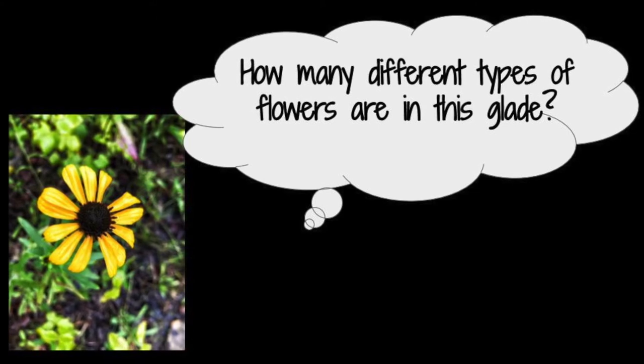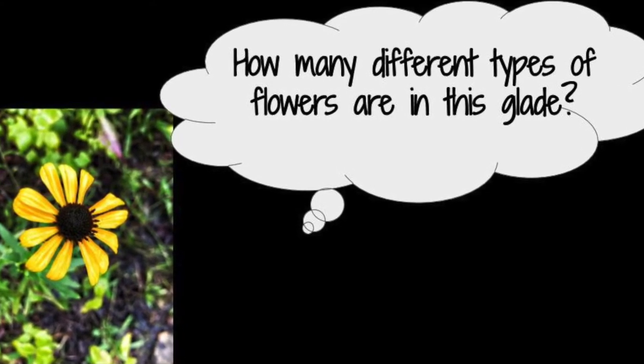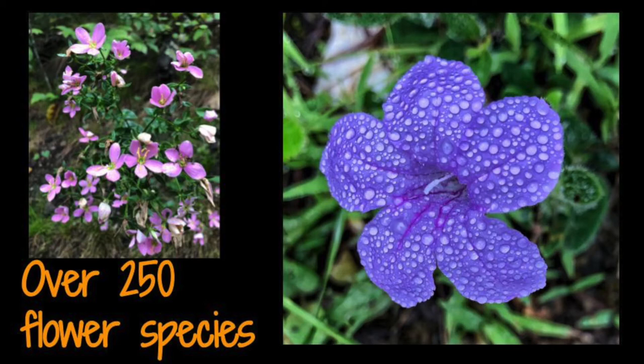The black-eyed Susans were some of the most common types of flowers we saw, but that wasn't the only kind. So we wondered, how many different types of flowers are in this glade? You can find over 250 types of flower species in Missouri glades. I found 18 of them.